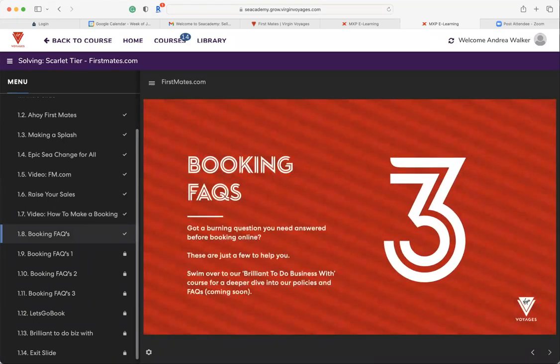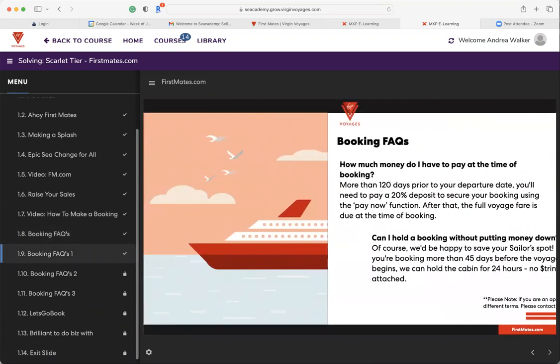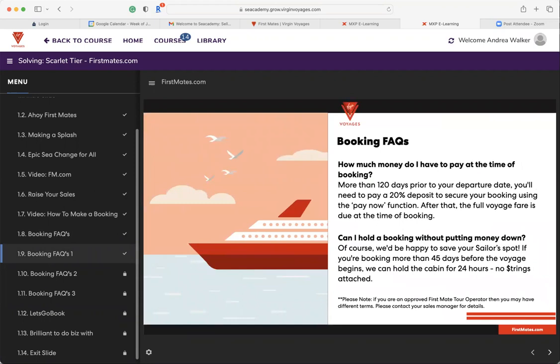All right, FAQs. How much money do I have to pay at time of booking? If it's greater than 121 days prior to departure, it's a 20% deposit to secure using the pay now function. After that, the full voyage fare is due at the time of booking. Can you hold a booking without putting money down? Of course. If you're booking more than 45 days prior to departure, the cabin can be held for 24 hours, no strings attached.